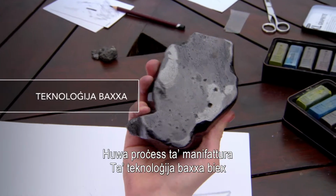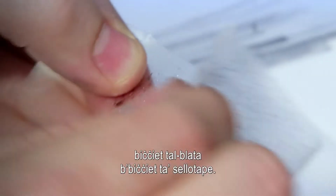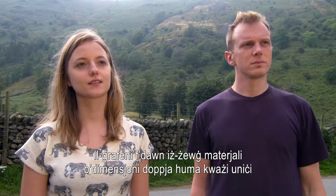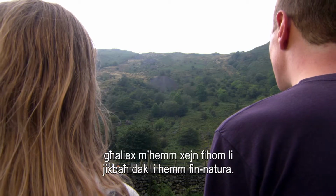It's a low-tech manufacturing process to make something that's really quite high-tech. I mean, we're still making this by peeling apart bits of rock with pieces of sellotape. So in that respect, it's definitely a man-made thing. Graphene and these two-dimensional materials are fairly unique in that there's nothing really like them that's found in nature.